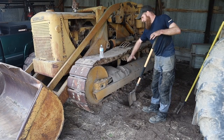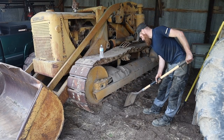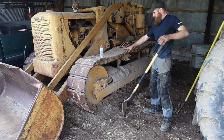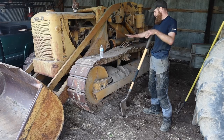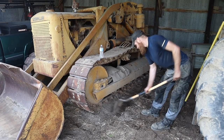Yeah, this is the top side, the high side. There's definitely not anywhere near the mud on this side because all the water drained that way, took all the dirt down there, and then made that side softer so it sunk. Pretty typical.